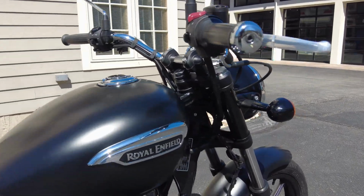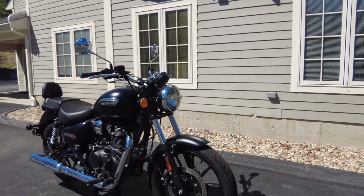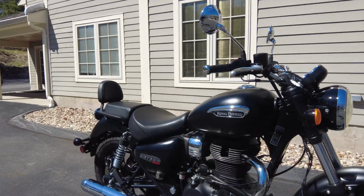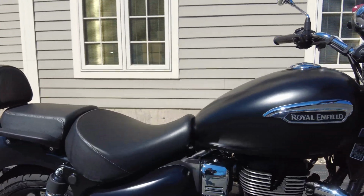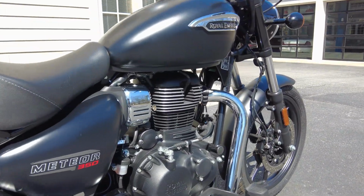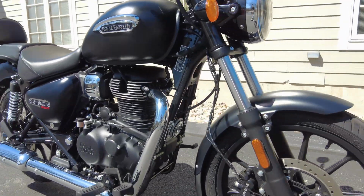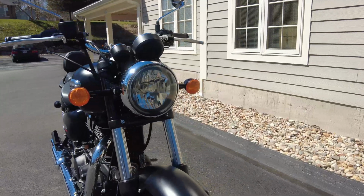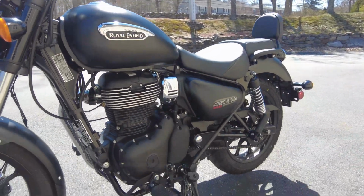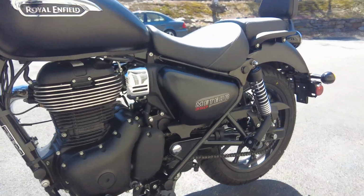Let's learn just a little bit about the Meteor 350. Maybe you clicked on this video because you just want to learn more about this bike, or maybe you do want to purchase this bike and you don't know much about it. Well, let's take care of that here. So it's a fuel-injected 4-stroke, 349cc, 20 horsepower, 19.9 foot-pounds of torque, 5-speed gearbox. These are a blast to ride, very torquey, very fun, and they sound great as well, very throaty from the factory, which we will start towards the end of the video here.